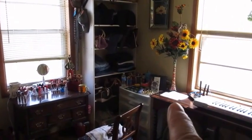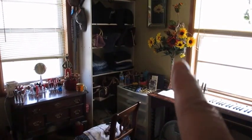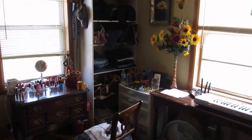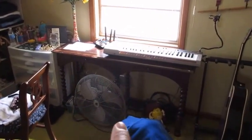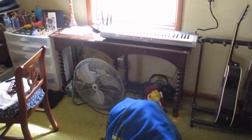And then my little office space here. My daughter-in-law made this and gave it to me, these sunflowers. Sunflowers are my favorite flower, and I absolutely love that. And then of course along this wall you're going to see little things. This is stuff I'm going to give away to Abilities Unlimited. It's some clothes that don't fit me anymore, and so yeah, they're in the middle of the floor.